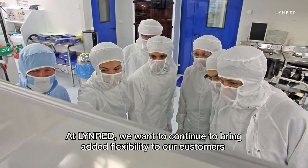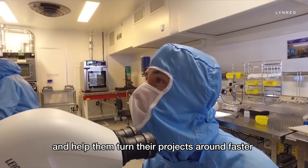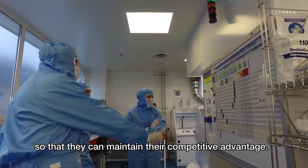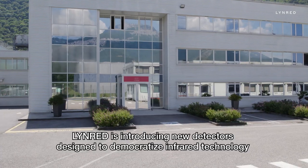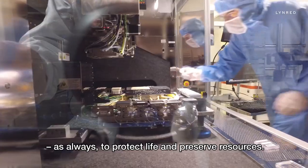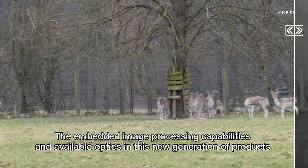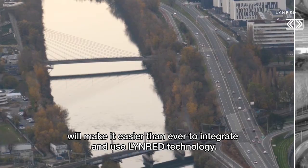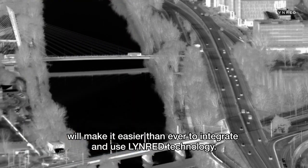At LYNRED, we want to continue to bring added flexibility to our customers and help them turn their projects around faster so that they can maintain their competitive advantage. To achieve this, LYNRED is introducing new detectors designed to democratize infrared technology, as always, to protect life and preserve resources. The embedded image processing capabilities and available optics in this new generation of products will make it easier than ever to integrate and use LYNRED technology.